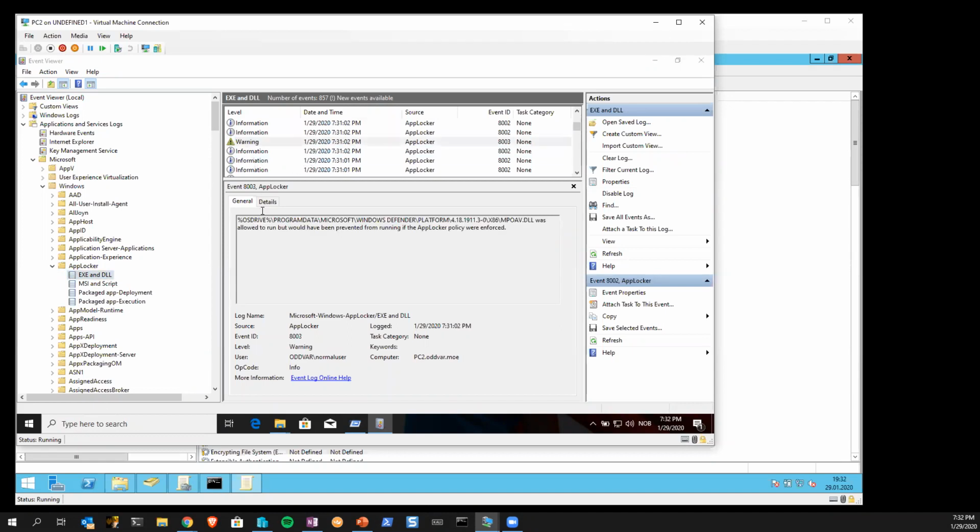There we go. This is something else. This is Windows Defender. I'll talk about that a little later, but Windows Defender changed the path for their binaries at some point. So there's a knowledge base article written about that specifically. I'll cover that later. Let's see.